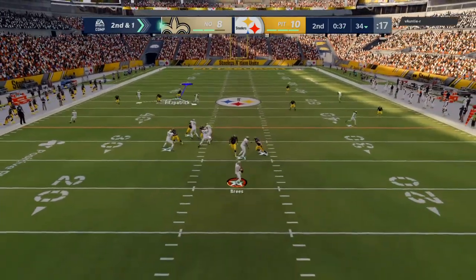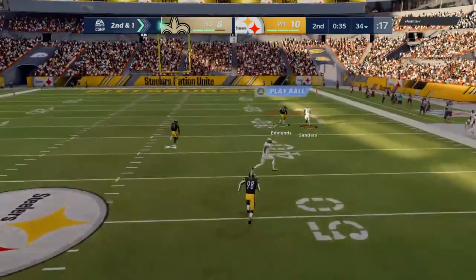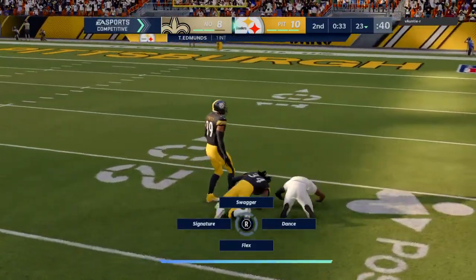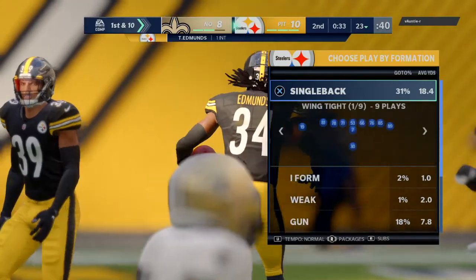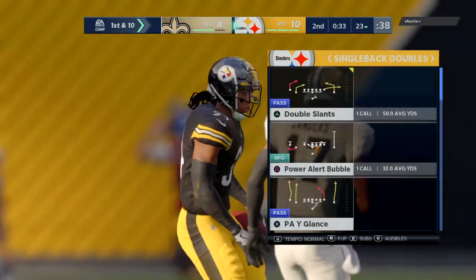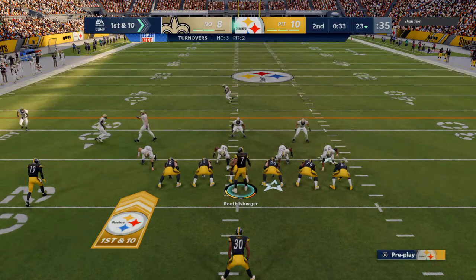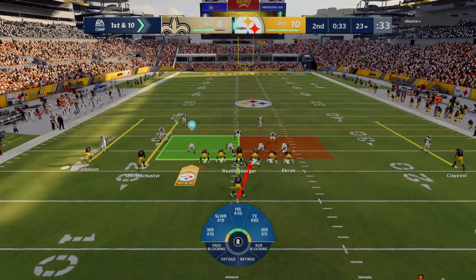Here's Breeze. Looking for Sanders here on the deep ball. And Breeze is intercepted for the 3rd time. The safety, Terrell Edmonds, picks it. You hear me laughing, partner, and I'm not laughing at the situation, but sometimes you just get yourself into a rut. It's hard to shake yourself out of it.